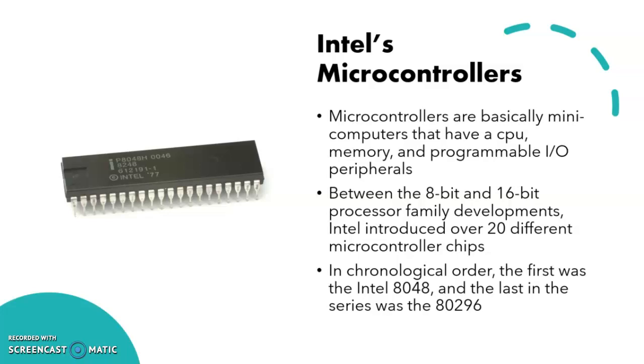This leads to Intel's microcontrollers. Microcontrollers are basically mini computers that have a CPU, memory, and programmable input-output peripherals. Between the 8-bit and 16-bit processor family developments, Intel introduced over 20 different microcontroller chips. In chronological order, the first was the Intel 8048, and the last in the series was the 80296.